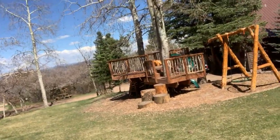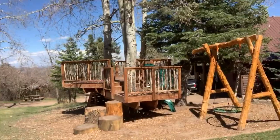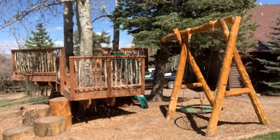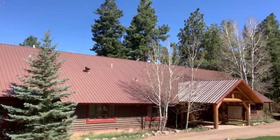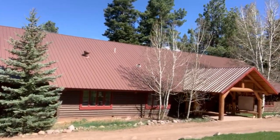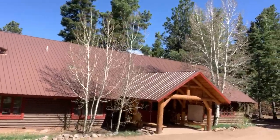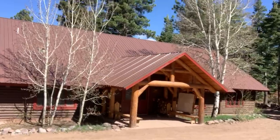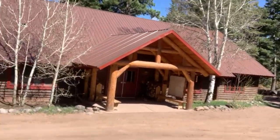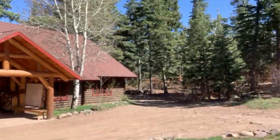Right here we have our playground. This was actually remodeled last year, so in 2018, 2019, something like that. And really cool space. This is Aspen. So Aspen is our dining hall. This was remodeled a number of years ago, but it serves us well, and can fit about 180 people in there. Really, really tight, but it does what it needs to for us.